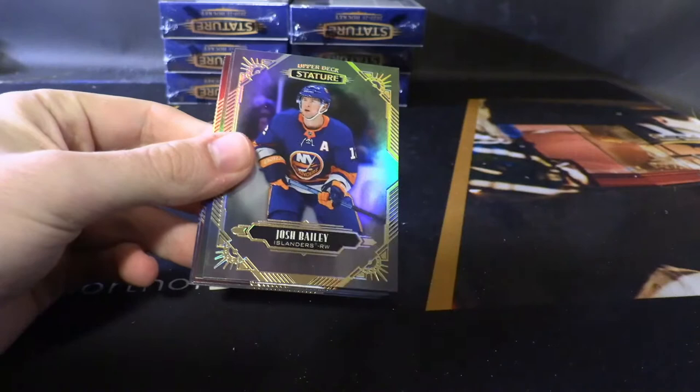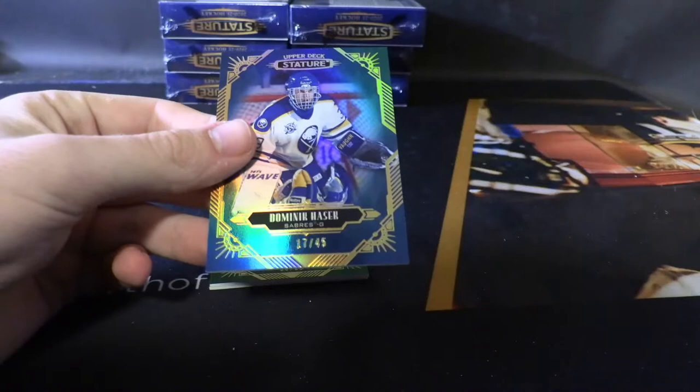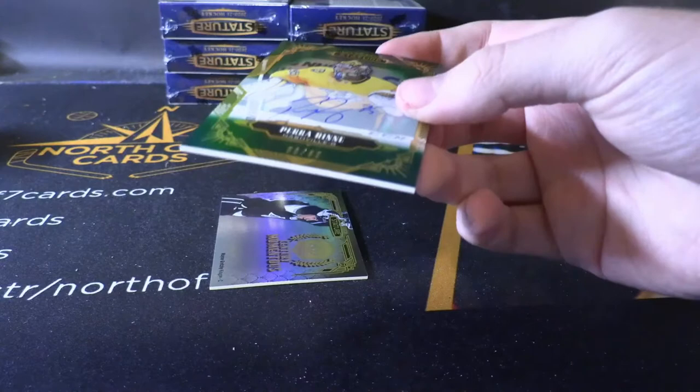David Pasternak. Josh Bailey. Alexei Heponiemi, rookie out of 399. Nathan MacKinnon out of 85. David Perron out of 99. And Dominic Hasek out of 45. Here's our first auto. It is of Pekka Rinne. It's an auto numbered out of 65. And then we have a Century Momentous Wayne Gretzky.